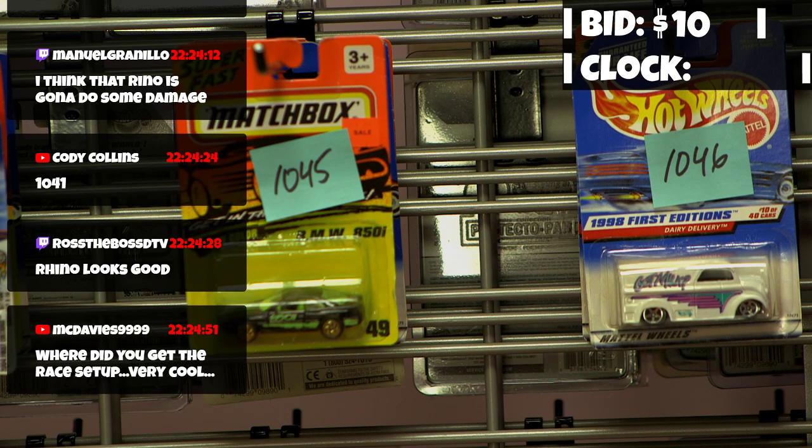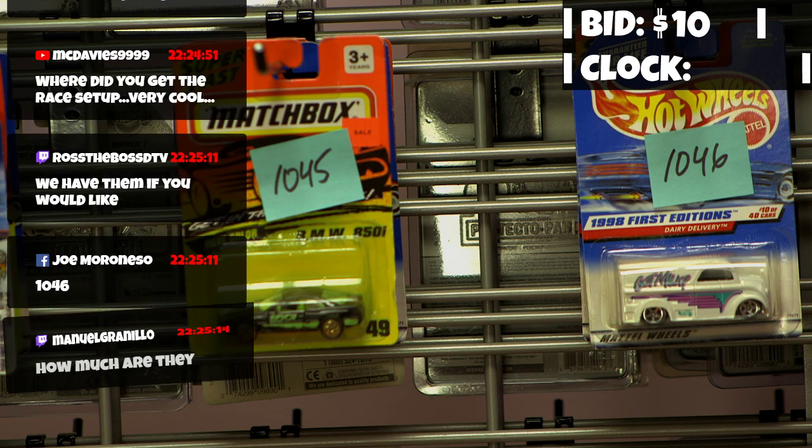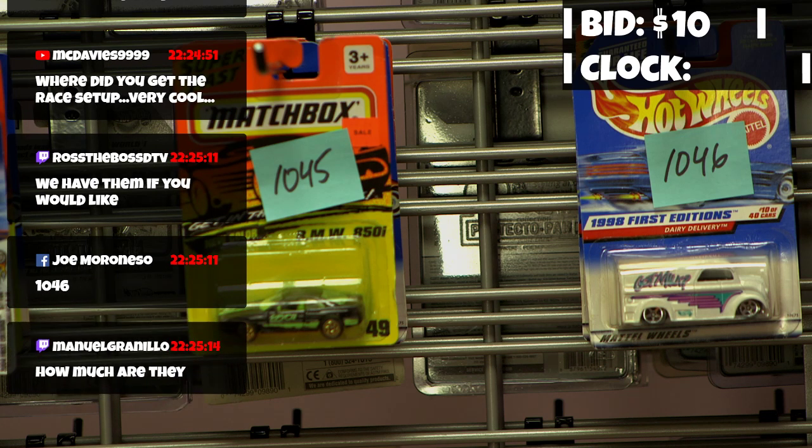All right. Where did you get the race set up? Very cool. Mark Davies, you can buy one if you like. Just text Ross. He's got them for sale. We're dealers. They're hard to get. They're six laners. This comes with the photo finish line. Pretty cool. 10:46 and 10:45. Who wants it? 10:46, Joe Morinesso. All right, Joe Morinesso. Ross, how much are the tracks?